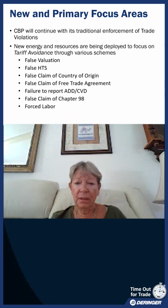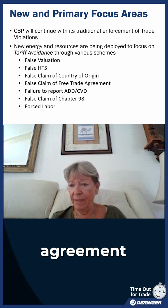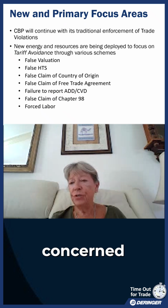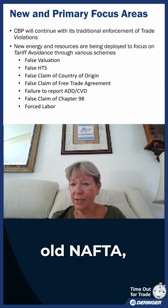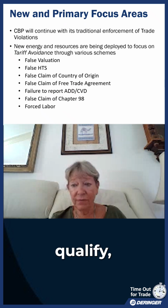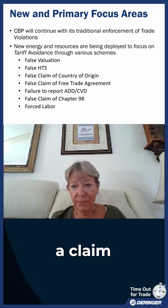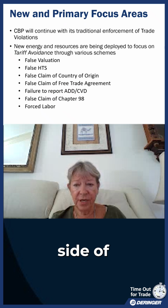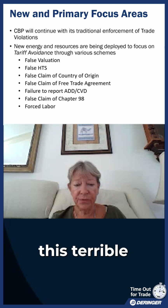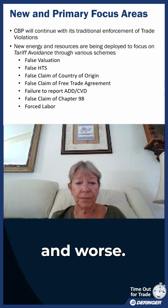Of course, you can falsify your free trade agreement, and we're particularly concerned about the USMCA or the old NAFTA. If the goods qualify, great, but if they don't qualify, and you make a claim for this free trade agreement, you could find yourself on the other side of this terrible situation of fines, penalties, and worse.